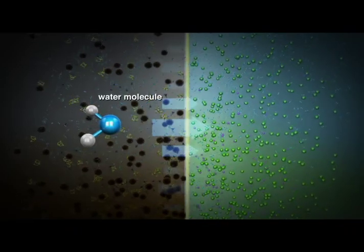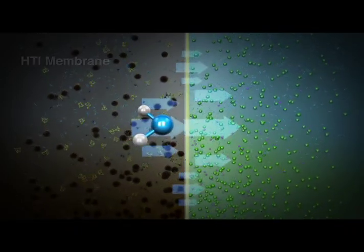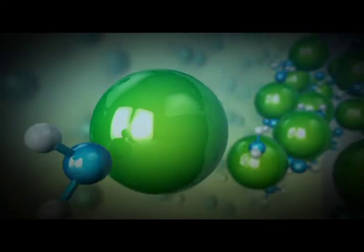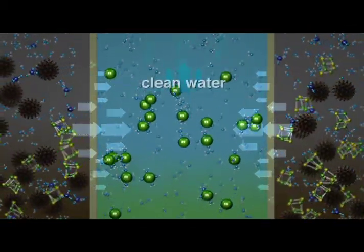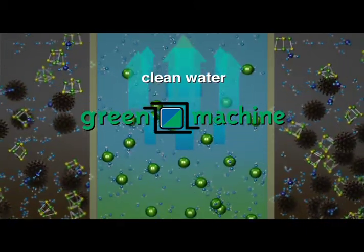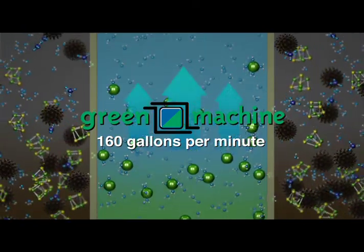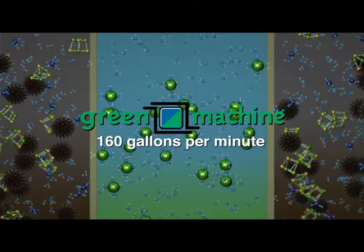Clean water molecules attracted to the central saline brine begin leaving the dirty water, passing through the membranes to the interior clean water. As the saline brine volume increases, a natural flow of this clean produced water begins to flow from the GreenMachine. Using this efficient natural process, the GreenMachine can produce 160 gallons per minute of clean usable water with just 2 small circulation pumps. The rest of the work mimics nature.